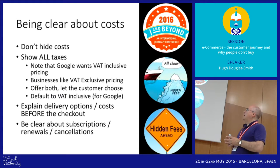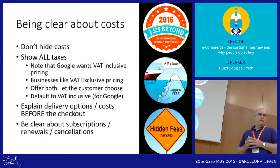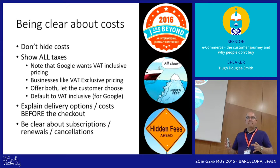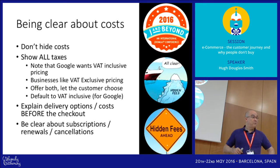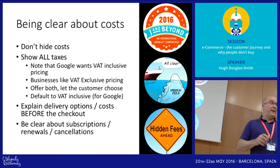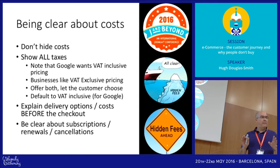Be very, very clear about your costs. Don't hide them. There's a bit of a dilemma here, because Google likes you to present VAT inclusive pricing. Businesses like you to present VAT exclusive pricing. It might be different in different countries, but I know this is the case in the UK. Even if you're business to business, in the UK, you will get marked down in Google if you've got VAT exclusive pricing.